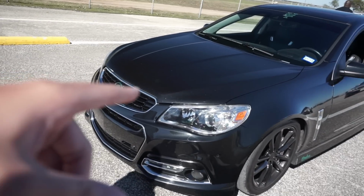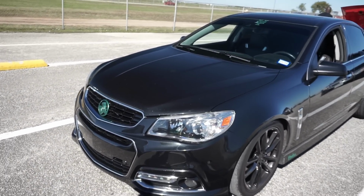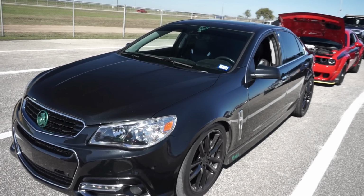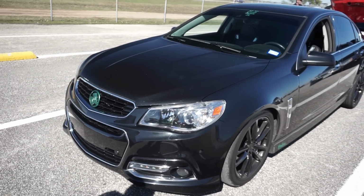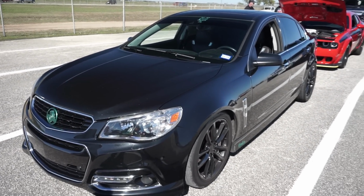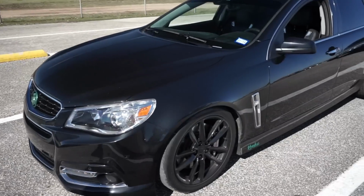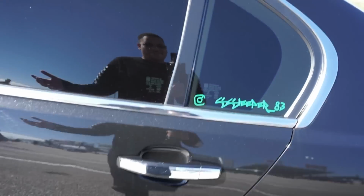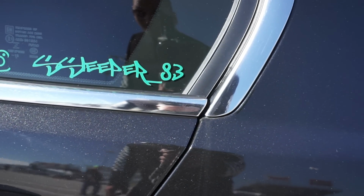So guys, he's out here, this is your first time on Testing Tune, just to see what your mods did. So he's gonna try to, what time do you think you can get with this? With tires, mods you've done? Mid-12. So I'll keep an eye on him, man, see what he does. He's got some big things coming for this. You got an Instagram or anything? Yeah, it's on the rear windshield. Yeah, man, check him out, because you don't see these SS's often. He's got SSleeper_83.